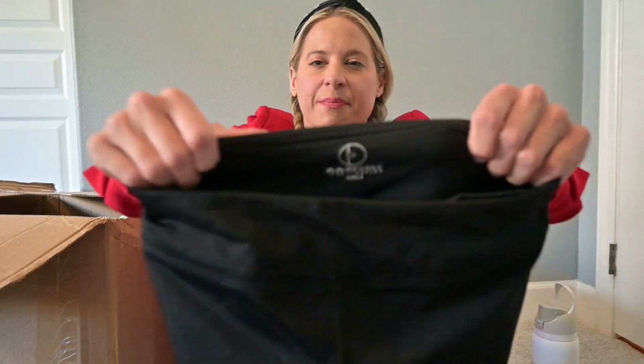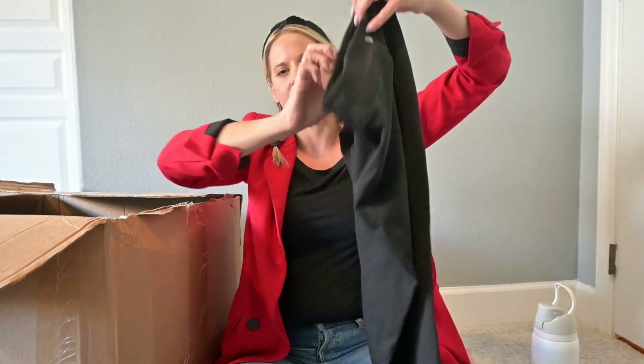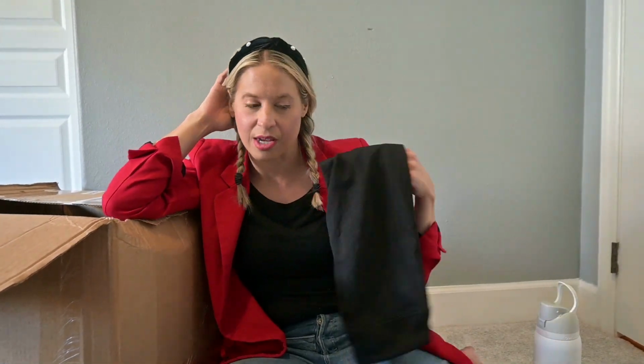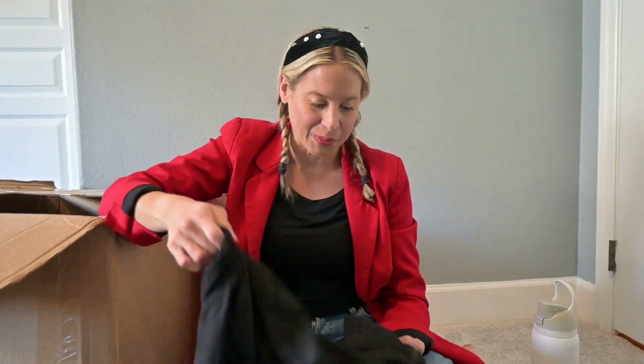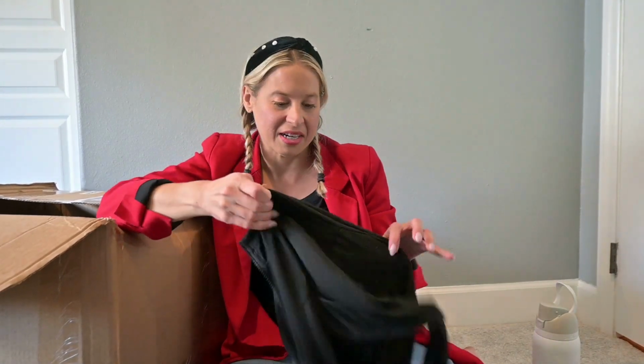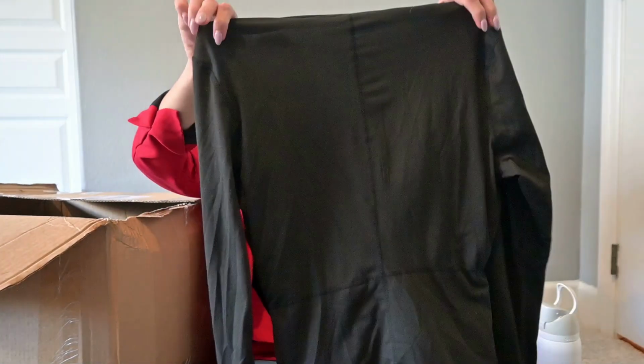90 Degrees by Reflex. We will see if Plato's Closet will take this. You would think Plato's Closet would take all activewear because people are always looking out for it, but I think they also get a lot of activewear, so they can be really picky on what they take. And 90 Degrees by Reflex, well, I really like that brand. The resale value just is not there. It's a good Amazon brand to look out for.